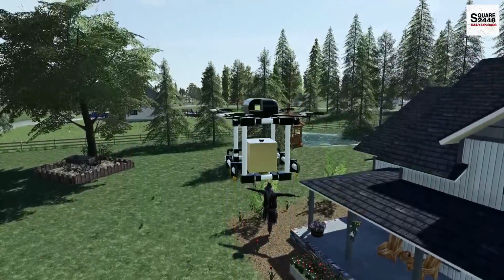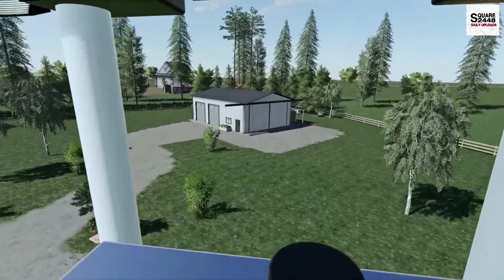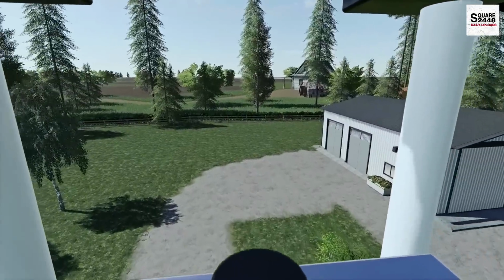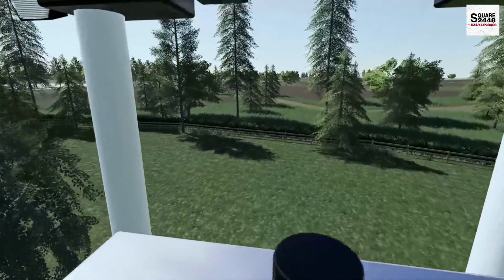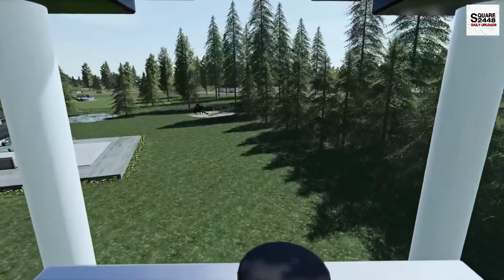We'll keep climbing up. We just reached max height here, which is pretty awesome. Let's go for a ride around the property. Now, I have been a huge fan of drones. I have actually had a few in real life, which is pretty awesome, and this thing looks awesome from above here.